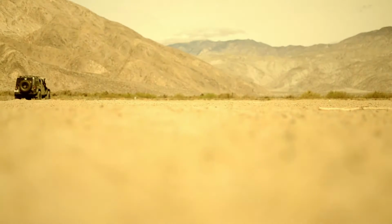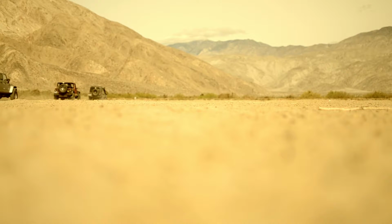It's really unlike just about anything else that you can do out there. The Jeep is sort of a freedom machine, if you will, and AEV builds on that. And these customers really have a chance to see that when they join us on these tours.